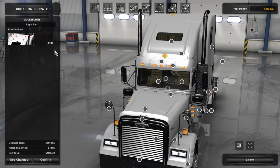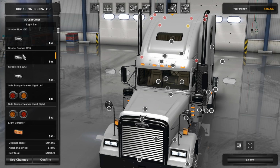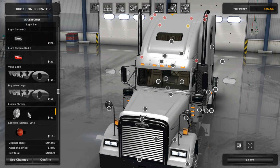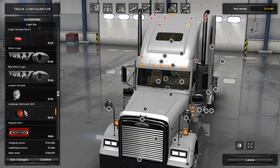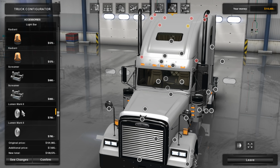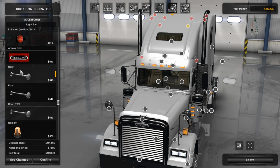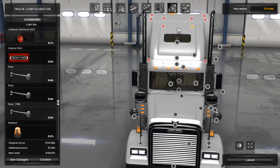Okay, let's see. Over here we got roof add-ons. You can add anything you like, just the classic add-ons, little strobe lights, side lights, light probes. You guys know these pretty well. I think the modders just copy paste these from mod to mod, which is fine. Some of them you're not gonna use because you can see there's the Volvo logo over here, and it's really not gonna look right. But I imagine it might be very difficult to edit all these, so it's just easier to copy paste. Yeah, you just have to search for the one that you want.